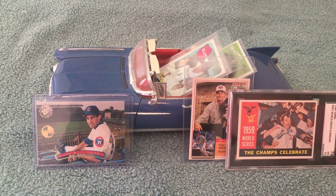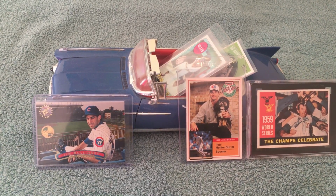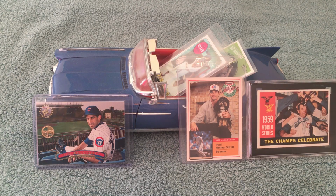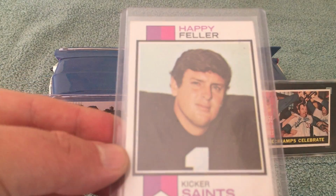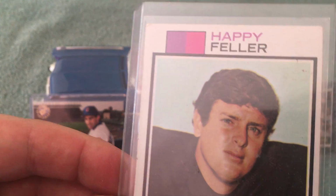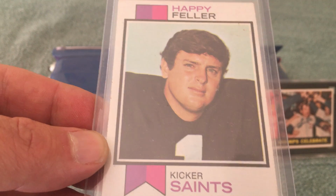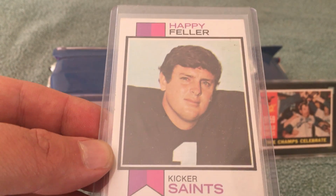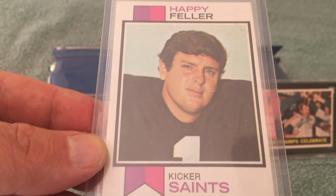And then the last one is a football card that's pretty kind of hilarious. This one actually made the all-time Topps list at their 50 years of football cards, back in whenever that was, 1956, I think. And this is the 1973 Topps Happy Feller. This one is not so much, it's just his name. He's a happy feller. And then his face, he just doesn't really look that happy. The kicker for the Saints, I just thought this was a perfect one to round it off, because that's got to be one of the greatest names, Happy Feller. And then the expression on his face is something else.